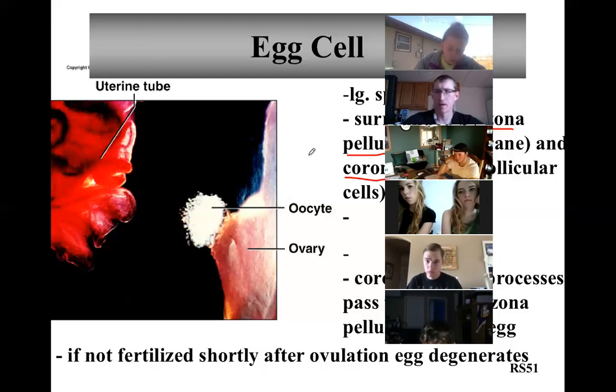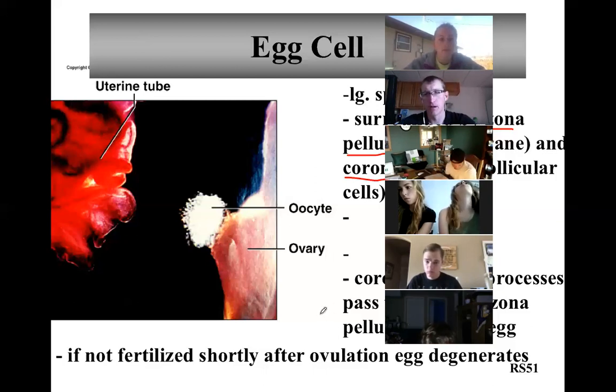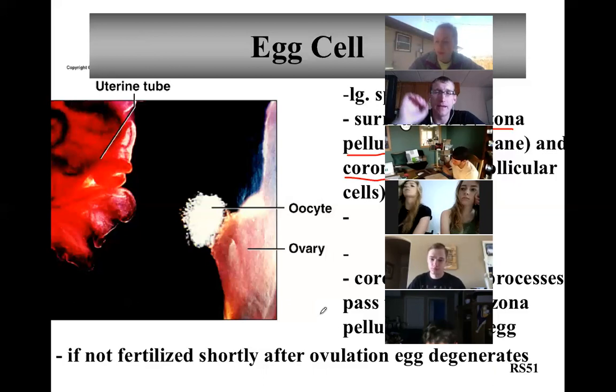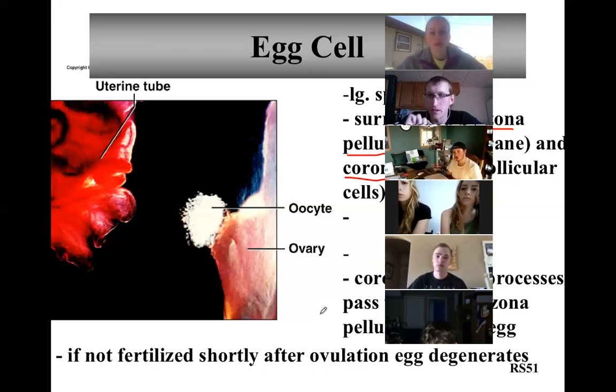All right. Everybody cool with eggs? Weird side note. Don't take this as anything except a weird side note. You can't talk about eggs without mentioning this. A viable human egg is the most valuable product by weight on planet Earth. It is more valuable than gold. It is more valuable than platinum. It is more valuable than diamonds by mass. There's nothing on planet Earth worth more money than a viable human egg. Just in case you were curious.